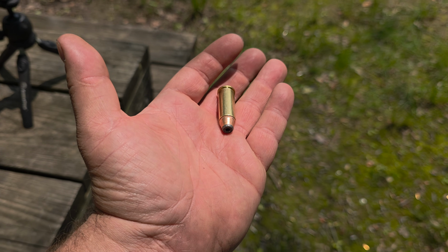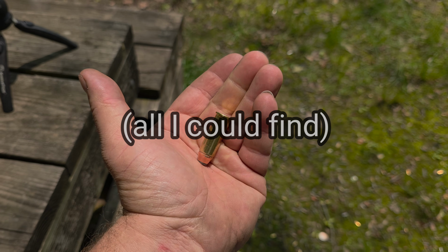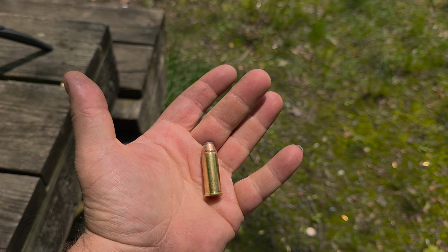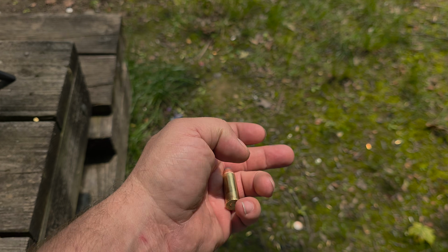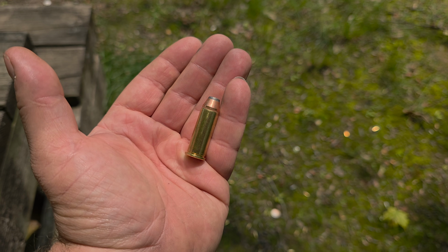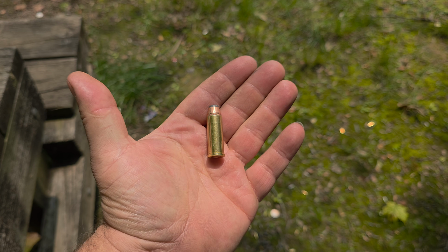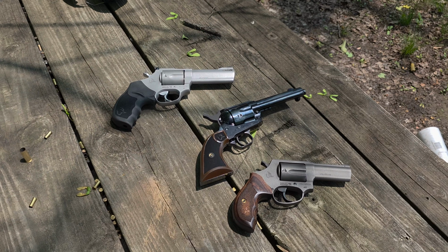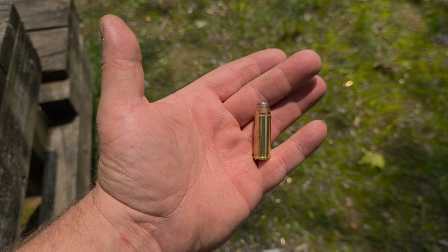Now, our 44 Special here, this is actually a hollow point, but I did extensive research before deciding to do this, and the only reason I ended up with this is just ammo availability. 44 Special is really hard to find. But these do not mushroom. These hollow points do not mushroom, even from a longer barrel getting higher velocity than what we're going to get today out of my 4-inch Taurus there.